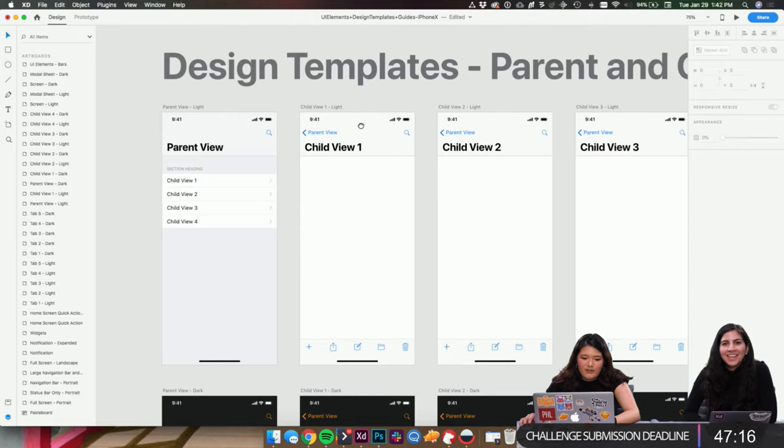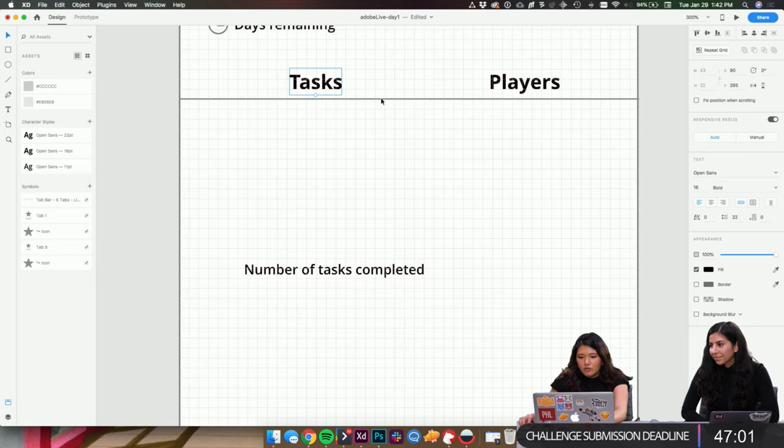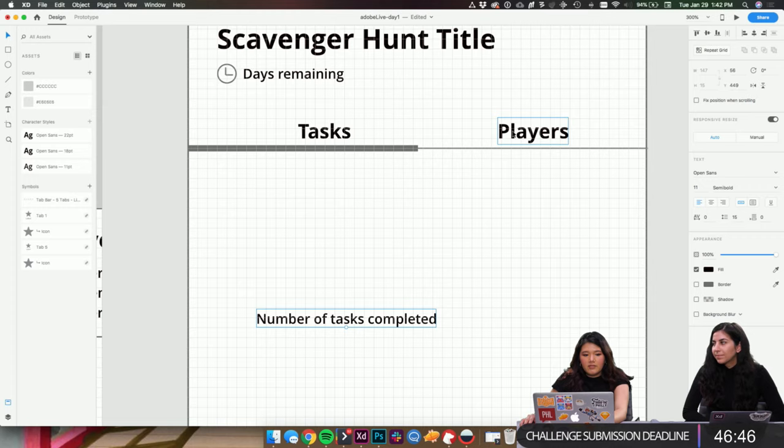So then here, I want to be able to swipe or tab between the two. So this tab is going to be my list of tasks, both completed and uncompleted. Let's make it 5. And then on the other tab, it's gonna be sort of the leaderboard. Okay. Yeah, and see who's winning.